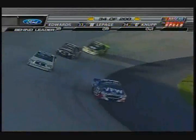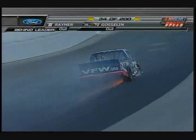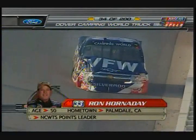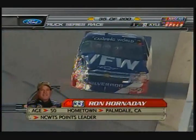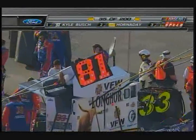Caution out. Oh, point leader, the wall, and it's Ron Hornaday. Looks as though he might have had a right front problem. Boy, it sure does. Remember, we talk about tires being the issue today, and it looks like that may have been exactly what happened to Ron Hornaday. That's the right front tire failure. That has that written all over it, huh, Phil? Sure does. Now, NASCAR had scheduled a competition caution at 35, but because we had 3 cautions before that time, they extended it to 45.